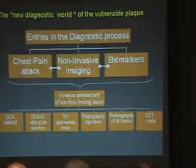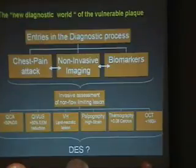The trouble is, when you get into non-invasive imaging, with all the gadgetry that we have, you will be confronted with such pictures, such compelling evidence, that at some point you will feel obliged to do something about it. And that's what I want to discuss with you today.